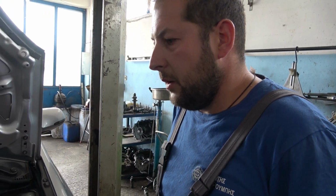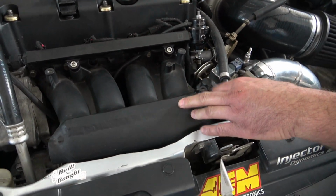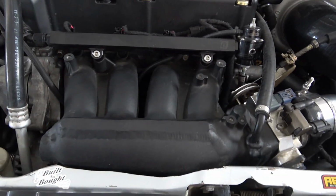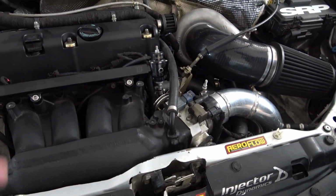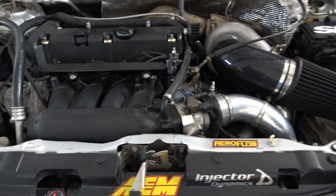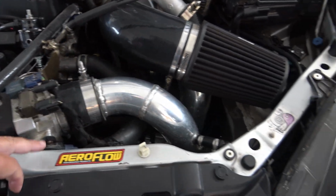Okay. The intake is from Japan, it's called RRC. Yep. It's been cut and we've made a heroic development. Very nice. So they've cut and welded. Done a good job over here. What counts is the actual final product, not the look. So what counts is that it works. They've done a magic job. 70 mm S90 throttle body. So S90.